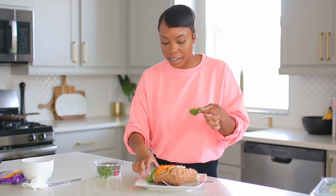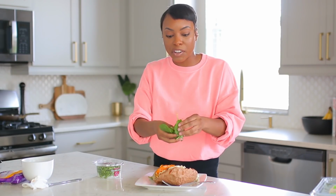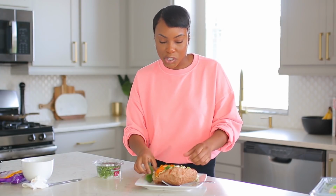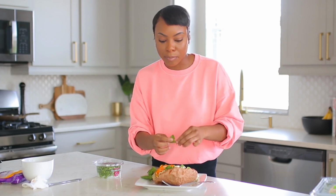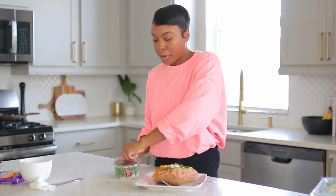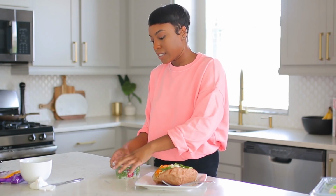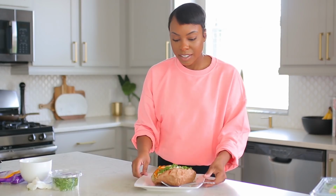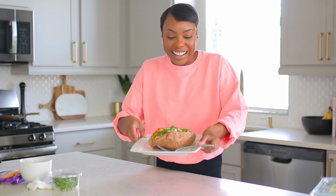I'm going to first kind of like break apart my kale and spinach. I literally just have a couple of pieces of kale and spinach, and they're already washed off. So I am just going to break it off with my hands. You can always chop it up with a knife. Okay, and then last but not least, I'm going to sprinkle on some cilantro. And that is it, y'all.